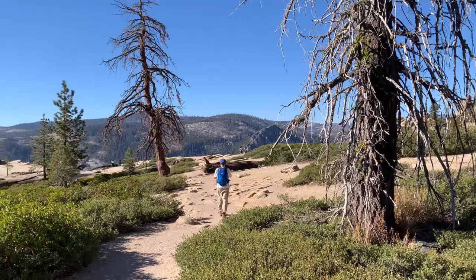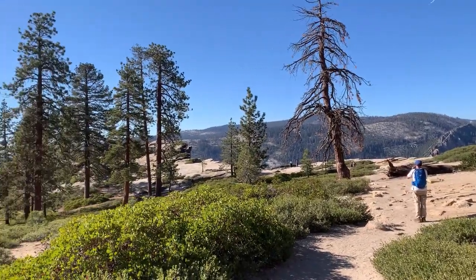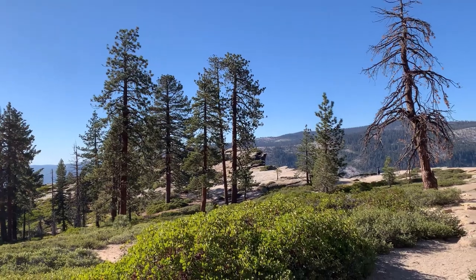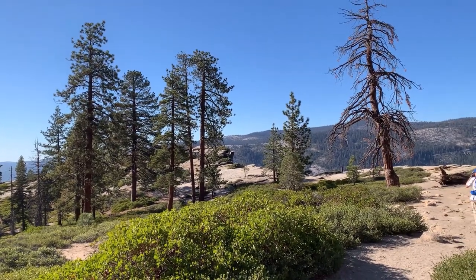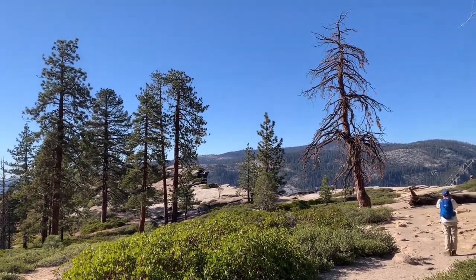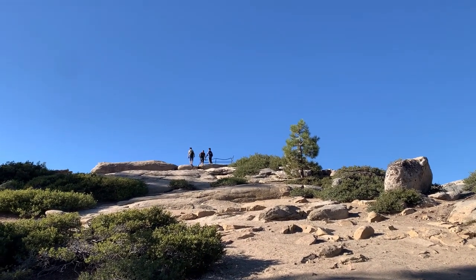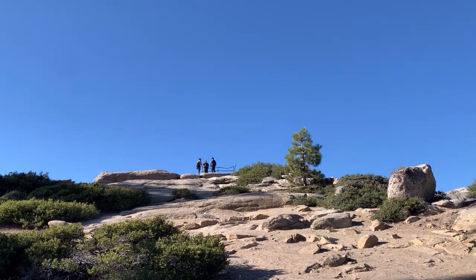Here's the view out. I don't know if you can see that rock formation at the very end there. That's the point we're headed to. I don't know if I'm going up there due to my fear of heights. We are almost at the top. There is a railing, thank God. Hopefully I can do it.